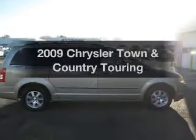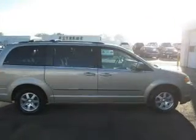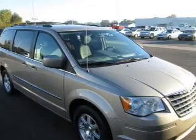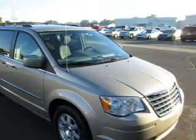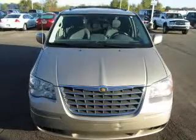Presenting the 2009 Chrysler Town & Country. If you're looking for a first-rate auto, this one could be yours today. The powertrain includes front-wheel drive with a reliable six-cylinder engine driven by an automatic transmission.